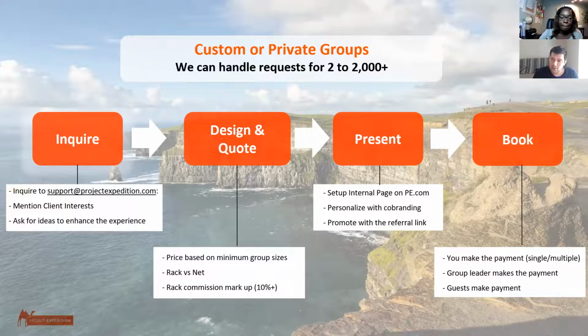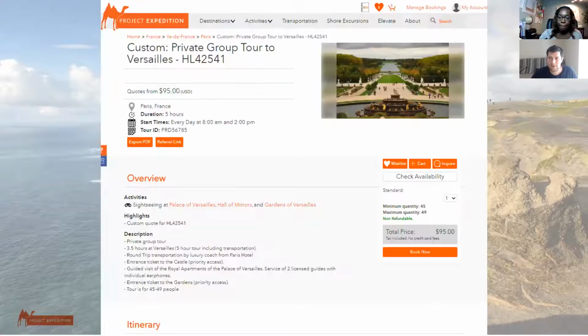And what's more is even though this is all going to be offline, via emails with one of our concierge team, we're still going to set up a page on our website. So here's an example of one here. You can see it looks very similar to a typical tour. It's got the name, a photo and all the information. And you can still do things like a referral link and make a PDF. So even though it's custom, we will still set this up on the website for you. You don't miss out on any of this technology when you're going group or custom with us.